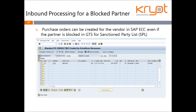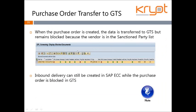So we will show you one example that Mara was showing earlier about a sanctioned party list, where a vendor was blocked because it's part of a sanctioned party list. So typically what happens is you create a PO with a vendor that is blocked. That PO gets transferred to GTS. As you see here, the PO got created and the data was transferred to GTS, and then this particular item is blocked because it's under the sanctioned party list.